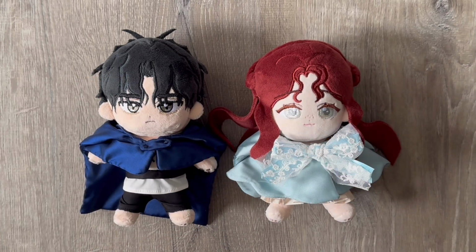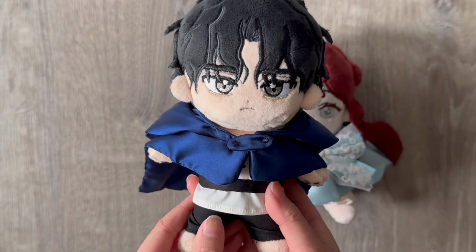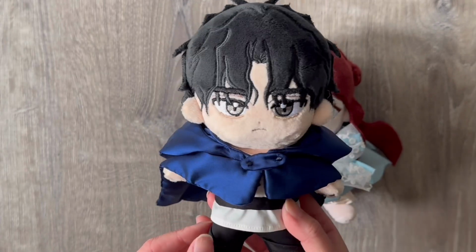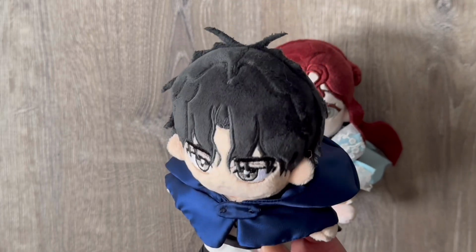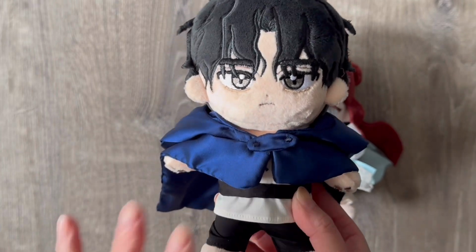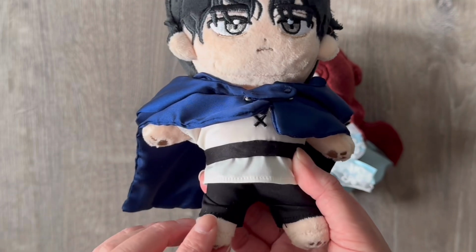Ta-da! So this is Riftan and Maxi fully clothed, and let me show you guys the details of their outfits. This is Riftan up close. He looks a little grumpy. I wish he was smiling, but I think this suits his personality very well. But yeah, I love the details of his hair. Very nice. And then basically his outfit, he's wearing his black shirt and then some pants.